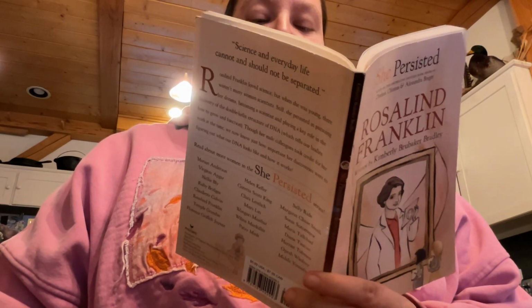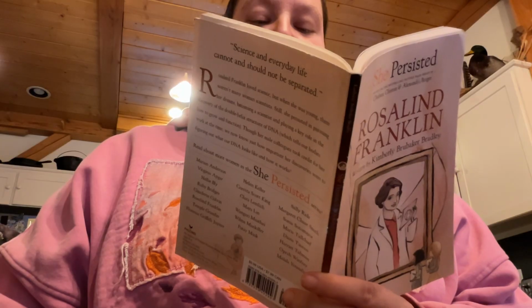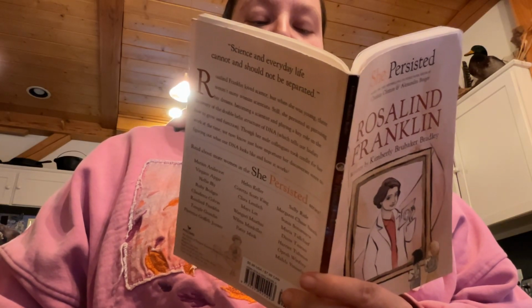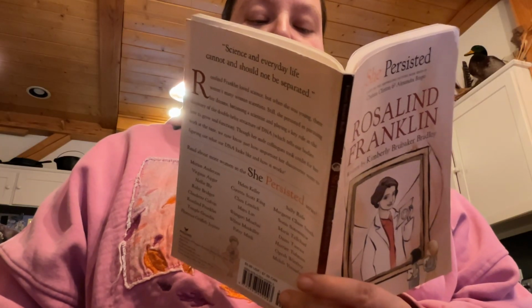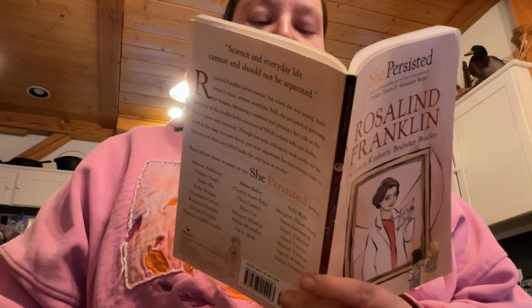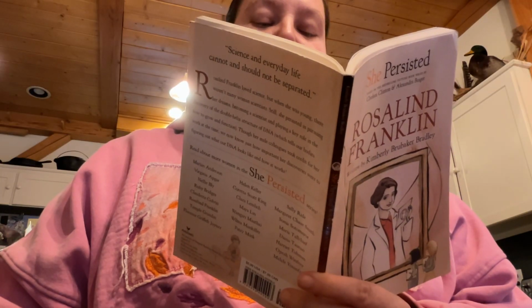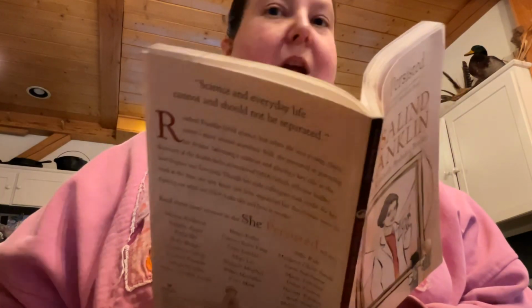James and Francis' paper on the structure of DNA was published in April 1953. Rosalind's papers, she wrote more than one, were published afterward, and they were seen as confirming James and Francis' ideas. The truth was the other way around. And that's the end of that chapter.